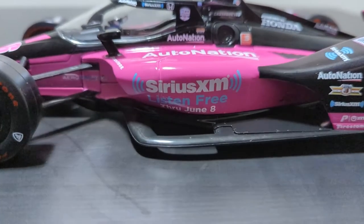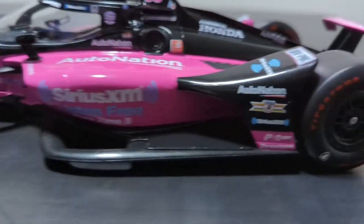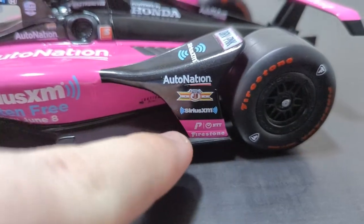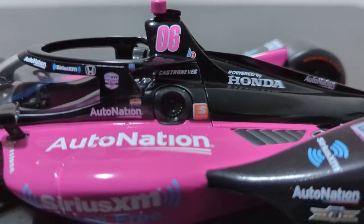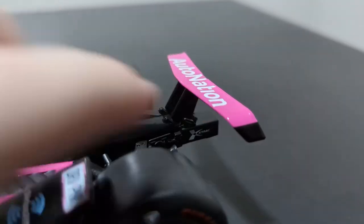Side pod has SiriusXM listen free through June 8th. That's obviously not still going on, so don't turn on your XM radio thinking that we are. Yeah, we're not. AutoNation. I can't tell what this logo is. He says Justice Pros logo there, JB. SiriusXM, P1, Firestone, NTT logos. And then, of course, the red Firestones. Powered by Honda. There's Helio's name there on the air intake, 06. Little wing, because it's a speedway car.